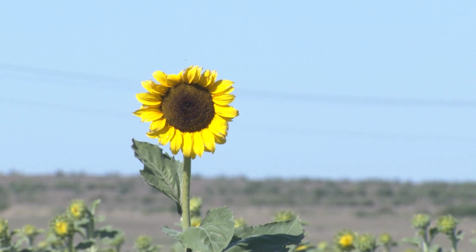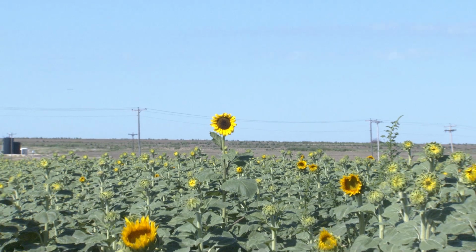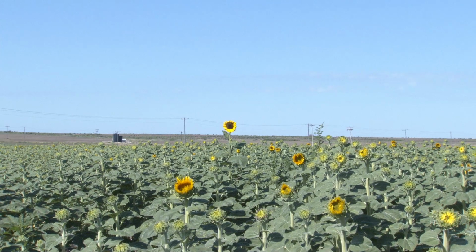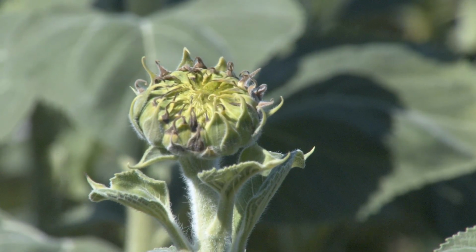The other really interesting thing that's different about sunflowers compared to Kansas, the wheat state: we have winter wheat in the state of Kansas that we plant in September and harvest in June or early July. It's a 9-month period from planting the crop to harvesting it. Sunflowers are a summer crop that are planted in the late spring, early summer, and then harvested in the fall. They have a short growing window, and they have a wide planting window.